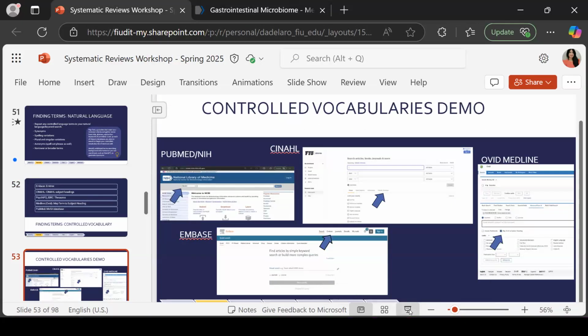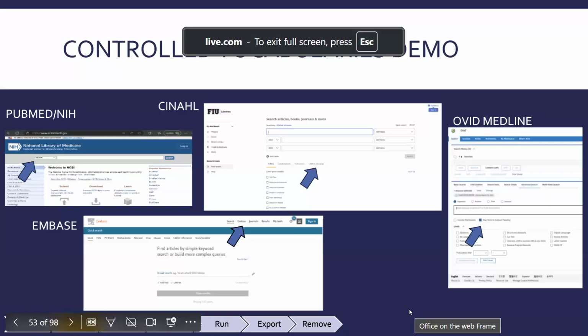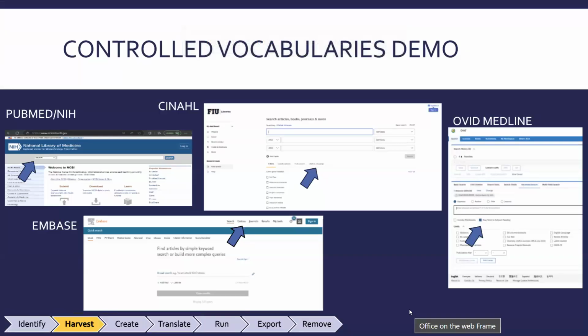And if we go back to the screen where we had all the different terms, you can see where in CINAHL you are going to have your control vocabularies in a different location. Same with Ovid Medline, as I was mentioning. So for Embase, you will have to click on the Emtree link and explore within. Take each one of those as a specific reference source that will help you identify the correct terms for you to use within that platform.